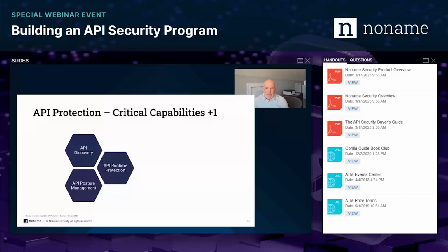First being API discovery, which is really the notion behind finding all of your APIs, discovering them, finding those that are sanctioned and unsanctioned, things that you expect to see, and things that you do not. And that's really foundational to any security program, let alone API security, because you can't protect what you can't see, of course.